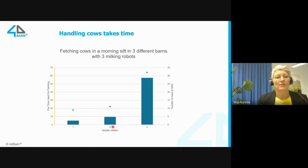Then there's farm number two, and they have 11 cows to fetch, which is a little bit on the upper side of the scale. So really, we recommend that you only have 1 to 2, really maximum 3 fetch cows per robot. That is a quite good rule of thumb. So this one has 11, and it takes 9.5 minutes to fetch those 11 cows to the fetch pen.